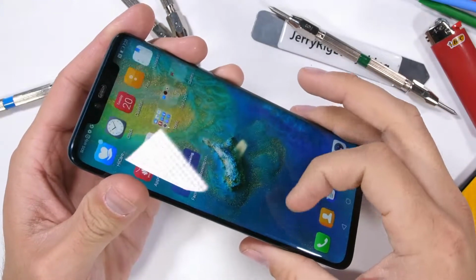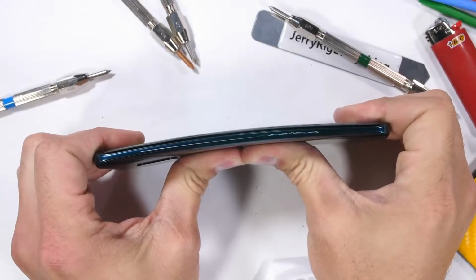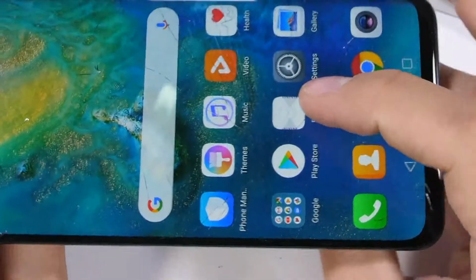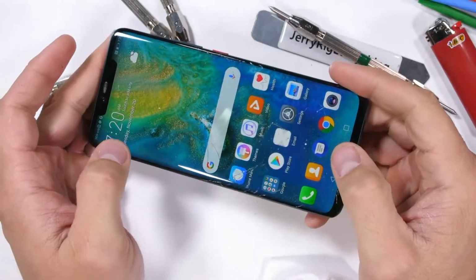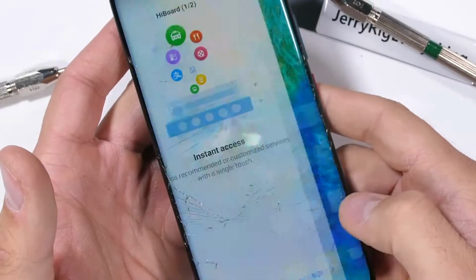And now for the bin test. It's time to see if that textured back glass panel helps or hinders the overall structure. On the very first bend, we get a loud popping noise, which is the front glass shattering across the entire display. This is rather unusual for my bin tests, because most phones survive. Keep in mind, the Mate 10 Pro from last year passed this test just fine.